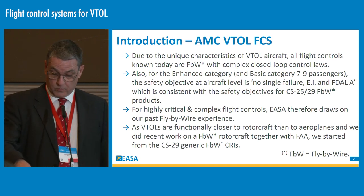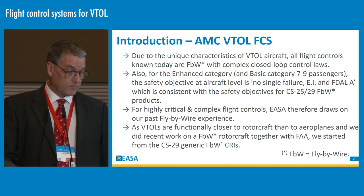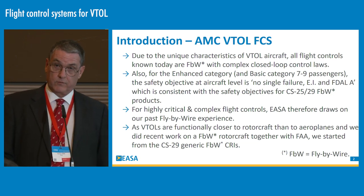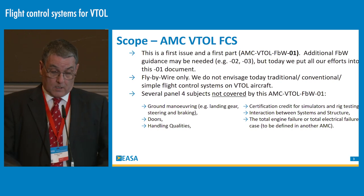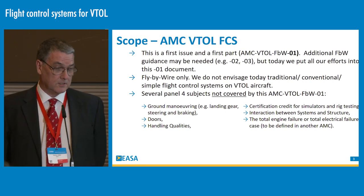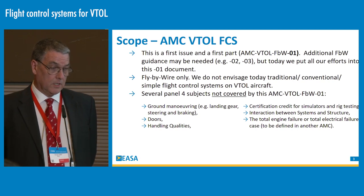So we drew on our experience of critical and complex flight controls and our past fly-by-wire experience for many CS25 aircraft. And as the VTOLs are functionally closer to rotorcraft, we had a good starting point from our recent work with the FAA on a fly-by-wire helicopter, rotorcraft. So we had a good set of generic certification review items available for that. So the scope of the AMC, this is the first issue, so it's called 01, hardly surprising, I suppose. But we acknowledge there could be additional guidance needed as we progress, so 02, 03, etc. But the knowledge at the moment is all in the 01 document.